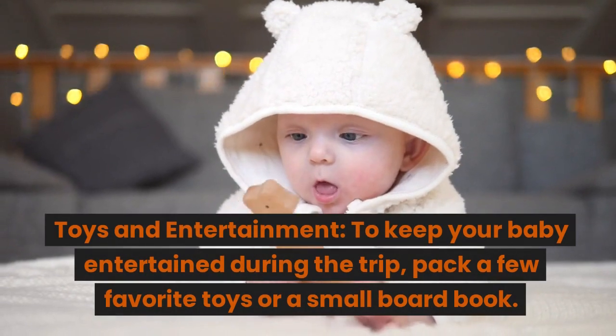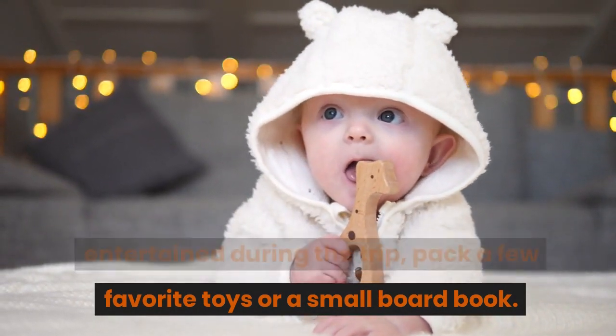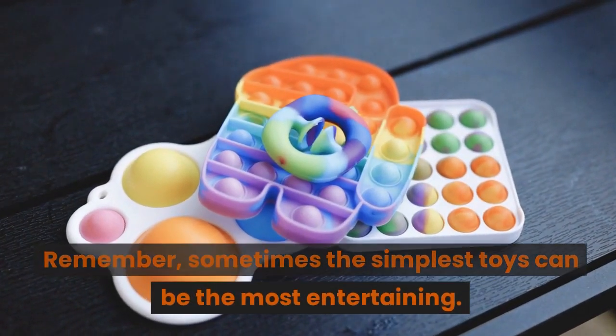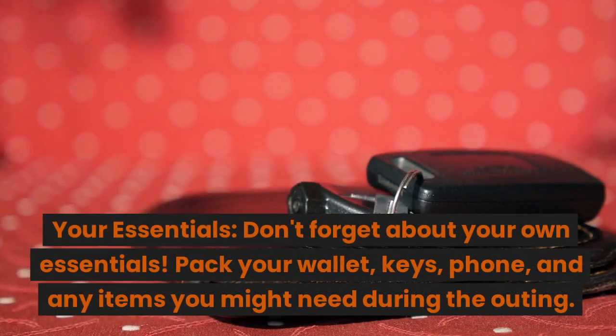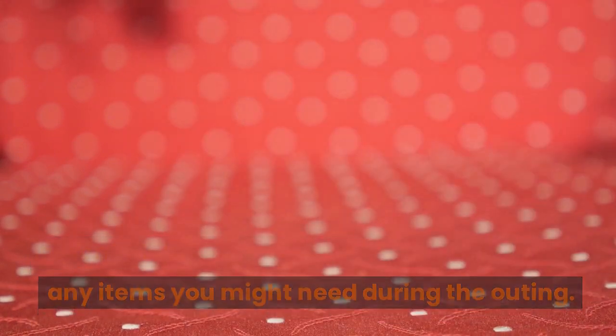Toys and entertainment. To keep your baby entertained during the trip, pack a few favorite toys or a small board book. Remember, sometimes the simplest toys can be the most entertaining. Your essentials. Don't forget about your own essentials. Pack your wallet, keys, phone, and any items you might need during the outing.